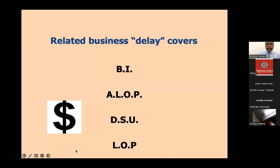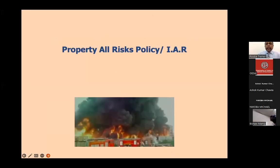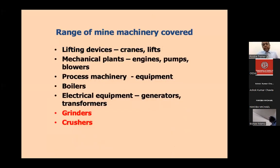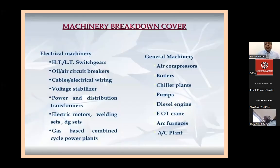Back to the slide, trying to explain under the property all risks, you've got section 1, section 2. This is the standard IAR. I've already covered this earlier. Then you've got all the machines, the mine machinery covered. You've got the lifting device, engine, pumps, blowers, boilers, and then grinders, crushers. These are the machines. So the machine breakdown policy will cover a variety of such machines. You've got chillers, electric motors, and so on. These are the items which are covered in the MB policy.